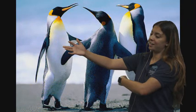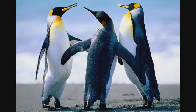When the puffins outstretch their arms, we got really nice feathers all underneath here, which means perfect for flying. But if we take a look at our penguins, you'll see that those feathers aren't really as apparent. Their arms are a lot skinnier. They look a lot like human arms. So that means these animals won't be able to fly as well.